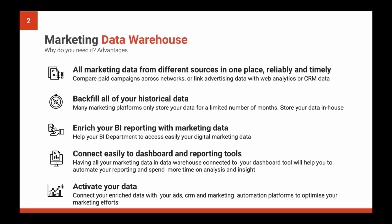And the last advantage, I think that we can find more of them, but for today, the last advantage for me is the activation of your data. It means that you can build some user segments in your data warehouse, your audience, that you can share afterwards with your marketing automation platforms, your CRM, and your ad platforms.